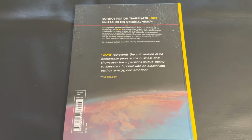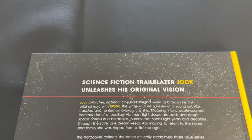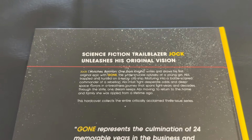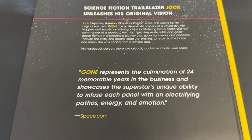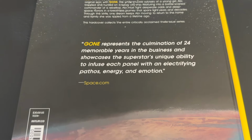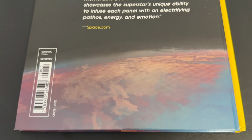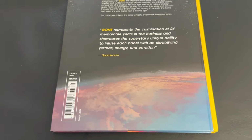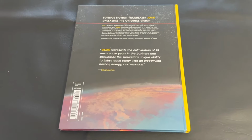On the back cover of this hardcover, we just have a little bit of a blurb or description about this title, some information about the creator, pricing information, publisher, things like that. All pretty straightforward. I love the art we get, kind of space looking down on a planet. I just think it's really striking and beautifully done. It should also be noted that there is no dust jacket for this hardcover. You just have the hardback book itself with this beautiful art printed on it.